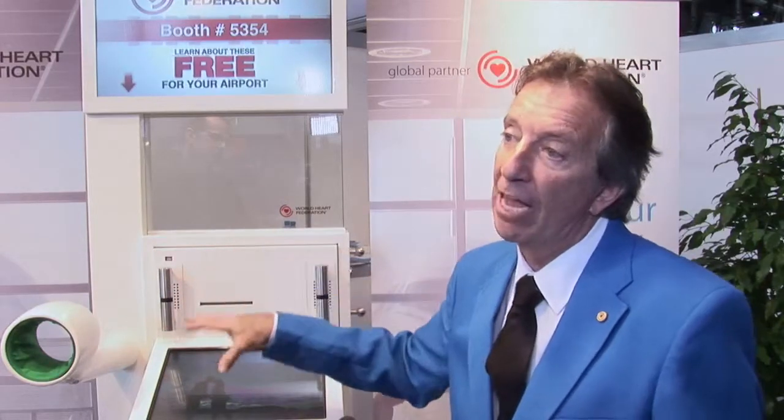And the fourth win is for the employees as well, because airports are huge employers of many thousands, usually, of employees. And for the employees to have access to this provides for a corporate wellness program to help maintain the cost of healthcare for their own employees. So we say it's 4 wins.